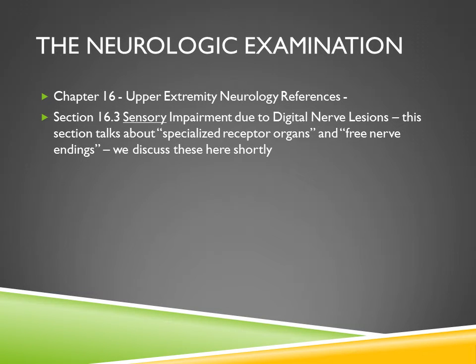Chapter 16, the upper extremity chapter, also is heavily based upon neurology. Here we're not talking about the spinal nerve roots, in this case the cervical spine nerve roots. Here we're talking about peripheral nerves. But again, an excellent neurologic exam and excellent understanding of upper extremity neurology is required for rendering opinions on permanent impairment under Chapter 16. So let me give you a couple of references from Chapter 16 that discuss the neurologic exam.